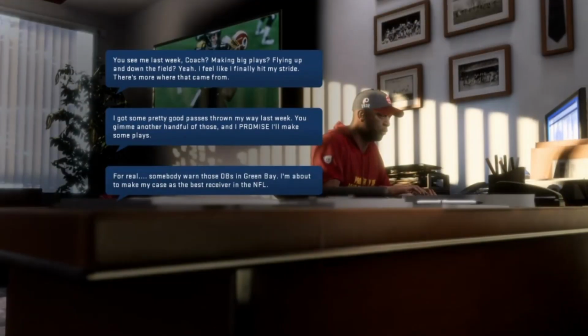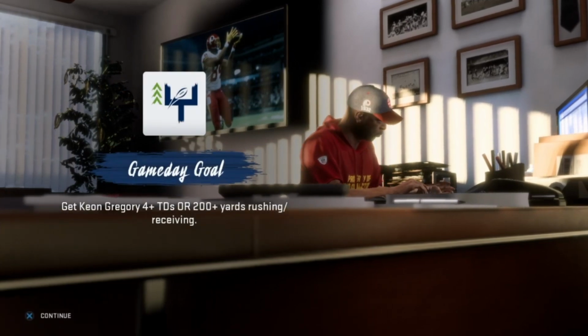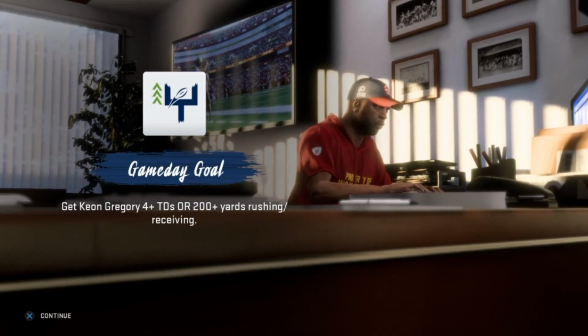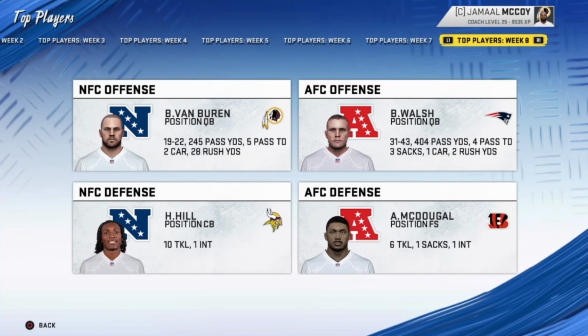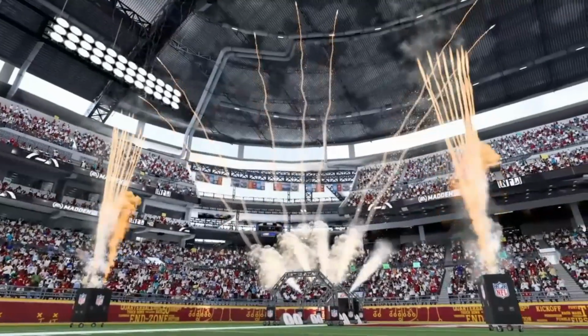And from the great play in that game, we have an upgrade chance here. Keon Gregory has a chance to become the first X-Factor receiver to play for us, and we've got to take that opportunity. Barry Van Buren does get Player of the Week for week number 8 for Offensive NFC Player of the Week. 245 passing yards, 5 touchdowns, as we talked about, and 28 rushing yards.